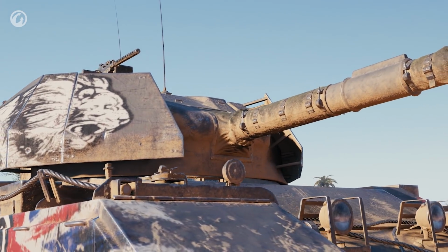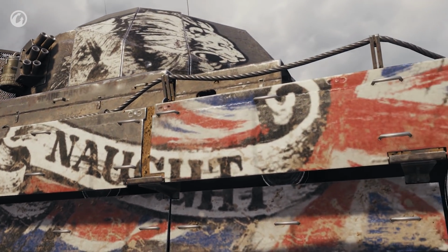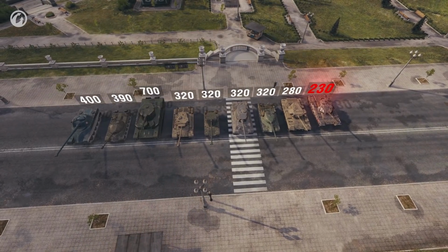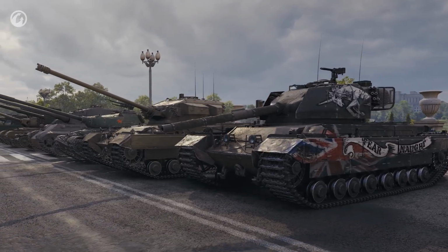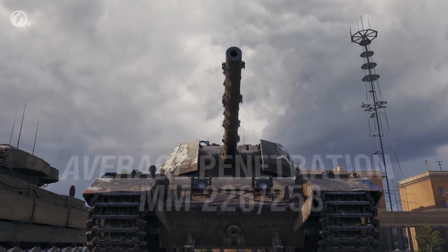But its alpha is nothing to shout about. That's not a mistake. It really is 230 points of damage. In fact, it's the lowest among its peers. However, it's not about the size of the gun, it's about the penetration.